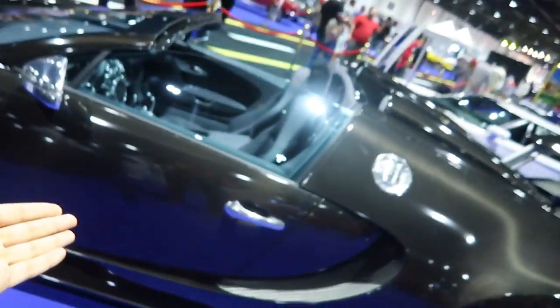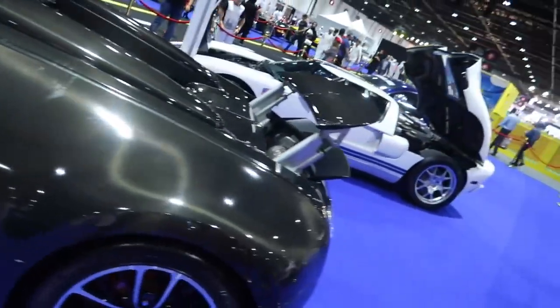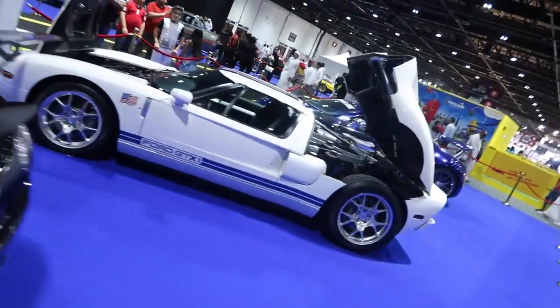You got the carbon fiber Bugatti over here. You got the carbon fiber P1. I mean, just look at all of these bad boys. I'm just ignoring all of the Lamborghinis and other stuff because when you have four Bugattis, I'm sorry, Lamborghini, you're cool. Ferrari, you're cool, but it ain't a Bugatti though.